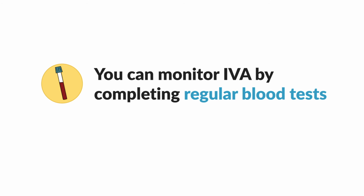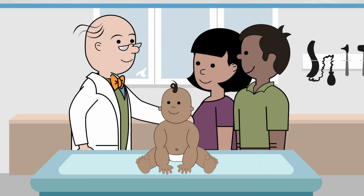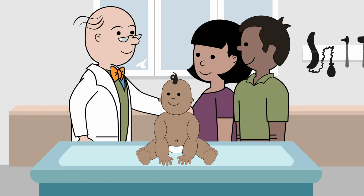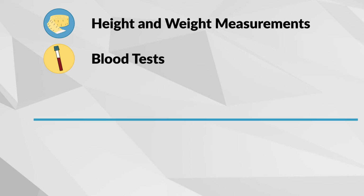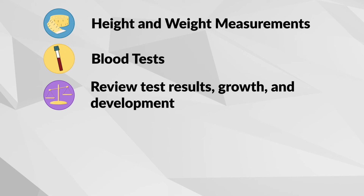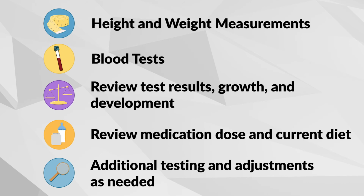You can monitor IVA by completing regular blood tests. Your metabolic team will work with you and discuss any necessary changes in management. For every child, regular checkups are essential. They are especially important for a child with IVA. During your clinic visit, your baby's height and weight will be measured. Blood tests will be taken to check isovaleric acid and other substances, amino acid, and nutrient levels. You will review your child's blood tests, growth, development, medication, and current diet, and make any adjustments accordingly.